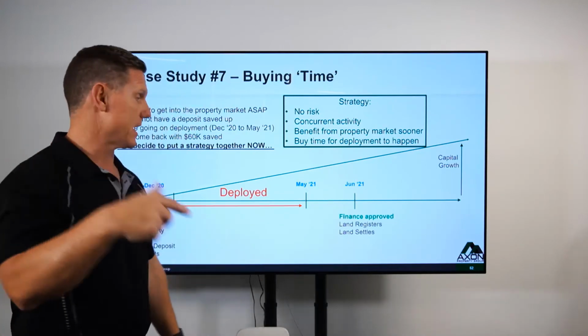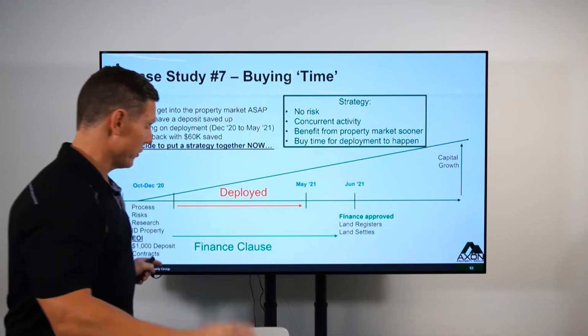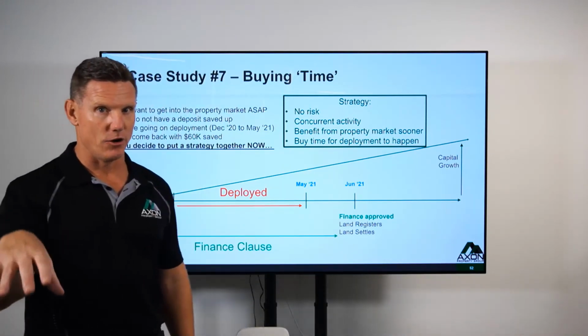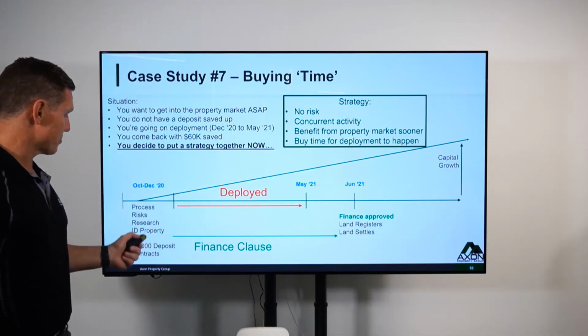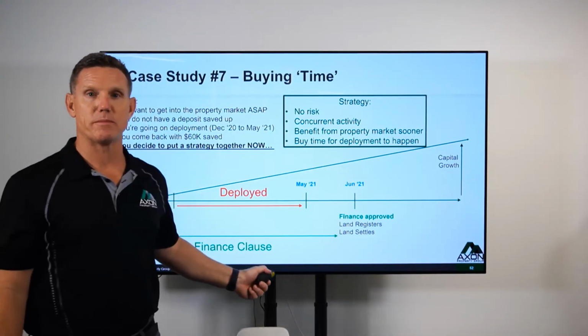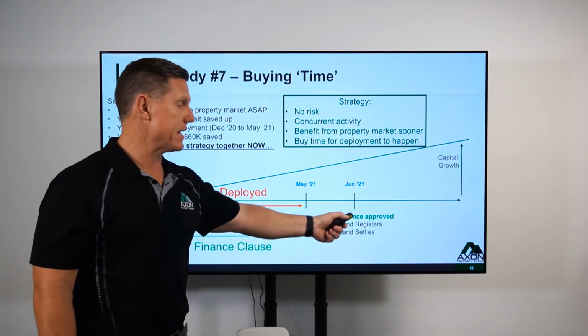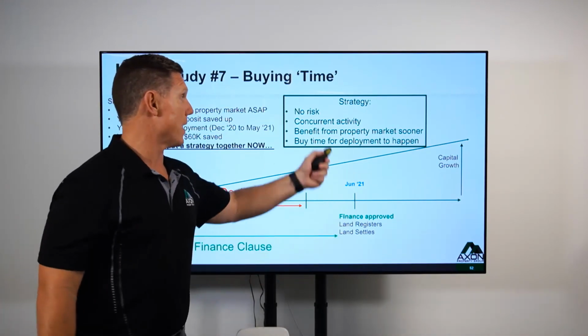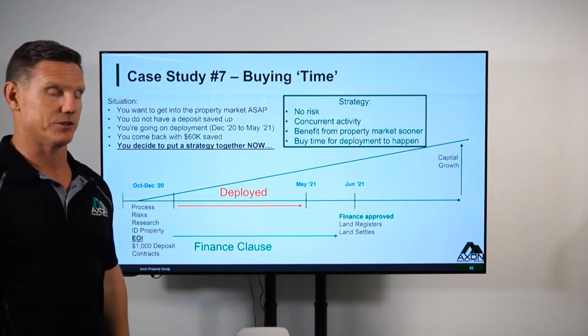Go ahead and also, one little point I want to bring out here is that, most importantly, in Queensland only, once you submit your expression of interest, inside your contracts will be a subject to finance clause. That means if for some reason your circumstances have changed and you can't get your finance approved, you can walk away. That's what I'm talking about when you don't have any risk attached to this.